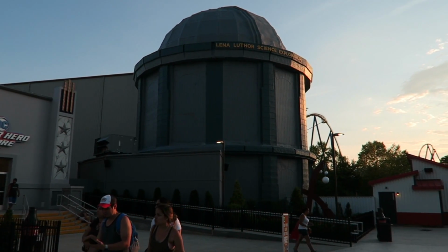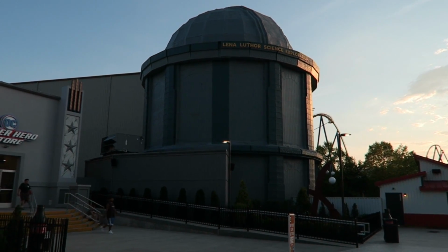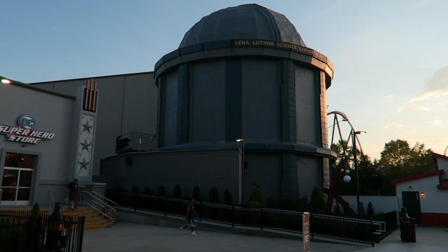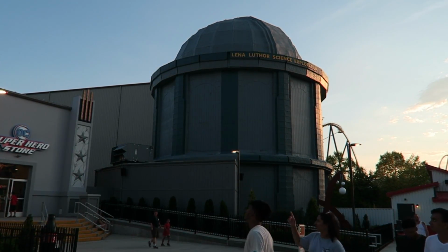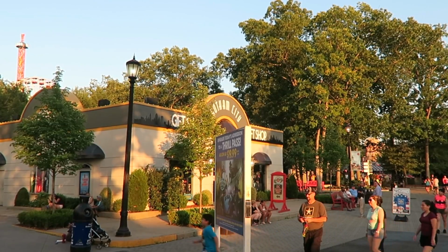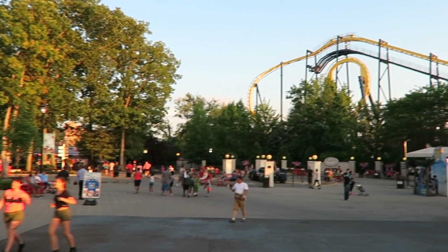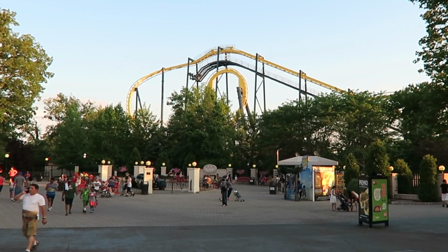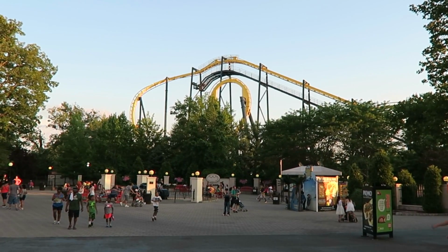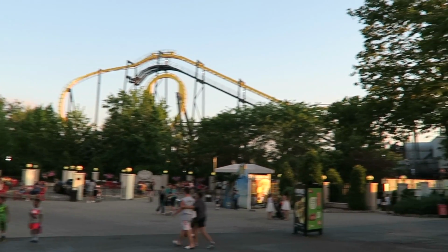Over in the Metropolis area of the park next to Justice League, if anybody knows what this is from, it's from a past attraction. If anybody knows what it is, tell us in the comments below. This is the movie world area of the park. So you have your typical Batman invert. For you folks at Fiesta Texas, that is Goliath. And then of course Batman at Over Texas.